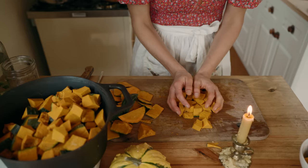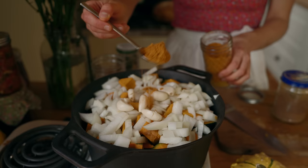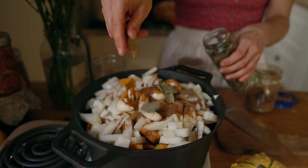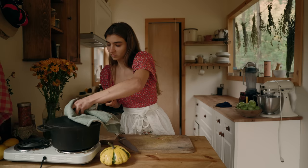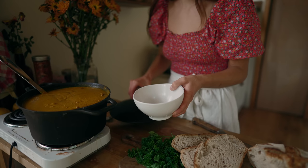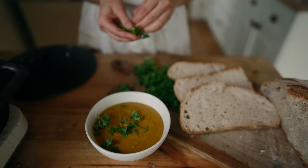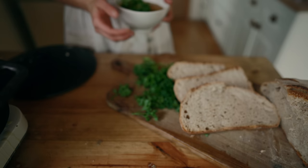So I like to let this pumpkin soup cook over very low heat for like 3 to 4 hours. That sounds like a very long time, but I feel like with pumpkin soup, especially if you leave the skin on, which I do, a lot of people don't realize you can actually eat pumpkin skin. I just cook it into the soup and then I use my immersion blender to blend it up and make it creamy. And yeah, we had this tonight with fresh bread that I had cooked earlier that day, and it was so yummy. Oh my gosh.